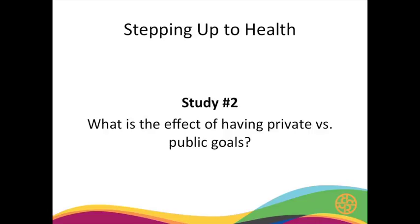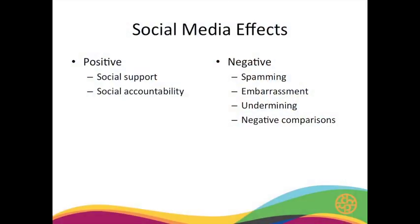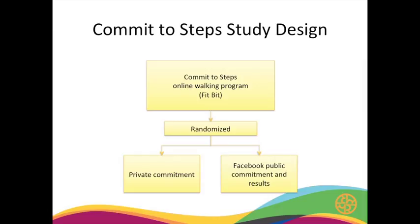The next study we looked at, continuing this exploration of social features related to pedometers, is what's the effect of having private versus public goals. And this is a study looking at these factors. You can imagine it could be positive in terms of the offers of social support and social accountability. It's also potentially negative. You could have spamming, embarrassment, you could have undermining type messages, and negative comparisons where people actually become discouraged because they see everything that somebody else is doing. And so this was a collaboration on top of what was happening with the Fitbit, where people would set daily goals and then they'd be informed whether or not they met their goals.